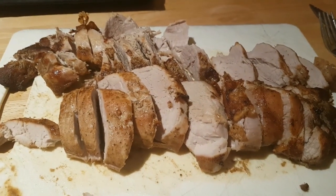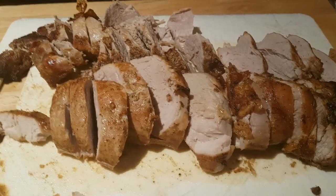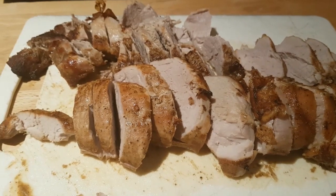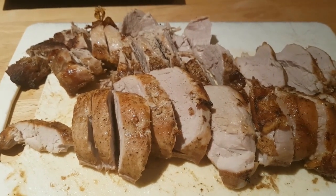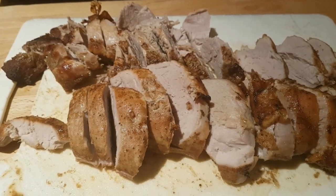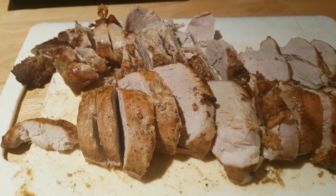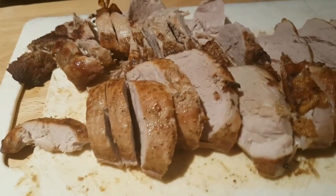Hi everybody, it is Tuesday night, and tonight we're just having some pork fillets that I marinated all day. They were marinated in a combination of some soy sauce, olive oil, some brown sugar, some ground ginger, a little bit of pepper and some crushed garlic. I left them all day marinating in that, and then I just cooked them for about half an hour in a 190 oven, just to roast them through.